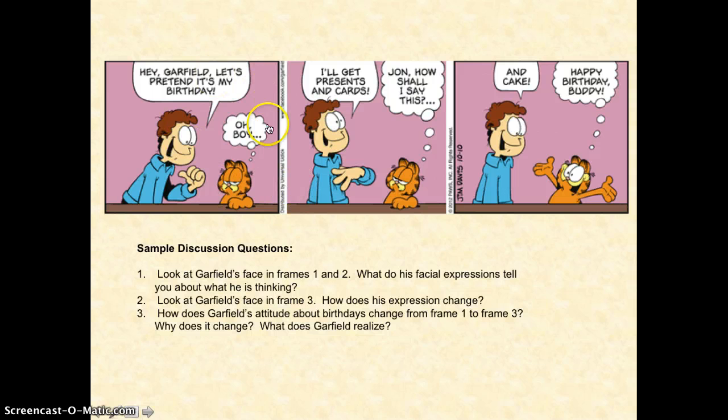When you look at those expressions, right away you can tell he looks kind of bored. He's not smiling, his eyes are half closed, he does not look like he's having a good time and like he doesn't want to play a part of this game. But look at his face in frame 3. How does his expression change? Well, when you look at his expression, you see a smile, you see wide open, happy eyes, and his arms out. He's active, he's enthusiastic.